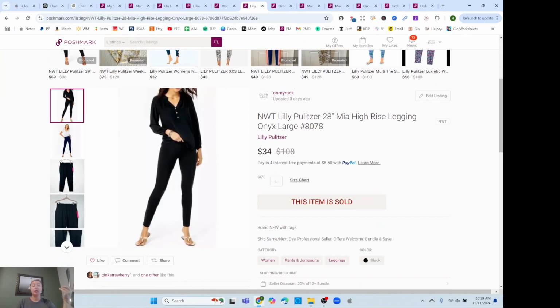This item is New with Tags Lily Pulitzer. These are leggings. I sold them for $34. They're size large. Maybe I could have gotten more for them, but I did take this offer. I don't want to sit on it. I paid up for this item from Boutique by the Box, and I don't talk about them that often. They are one of the places that I order from, I would say second most popular.